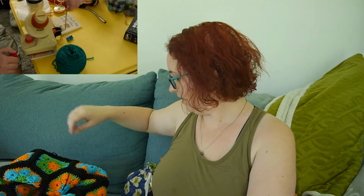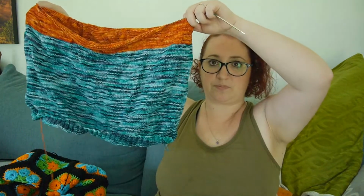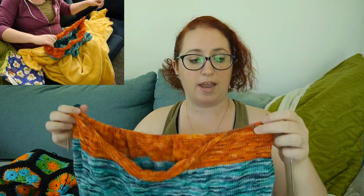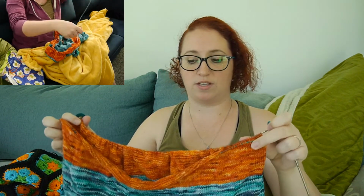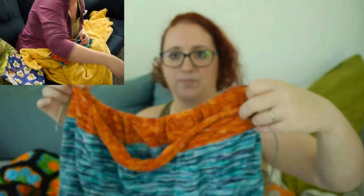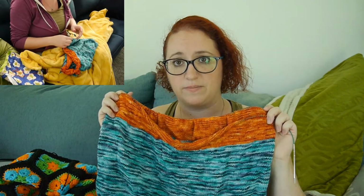My pleat tank top. I believe this pattern was called Pretty in Pleats, and I don't remember the designer's name, but I know that this is definitely on my project page, so you can go look at that on my website. This is a tank top that I started. It's bottom up, and I am to the separation for the front and the back of it, which is why it's kind of awkwardly like this. I don't like the construction of it.